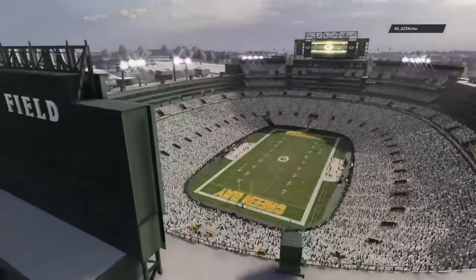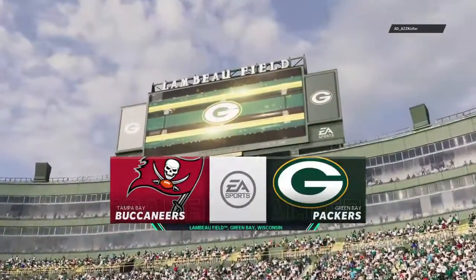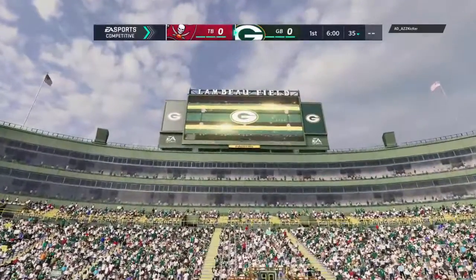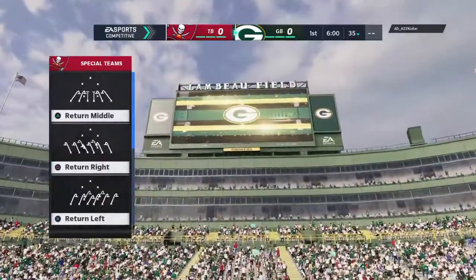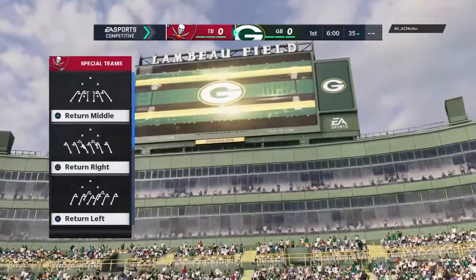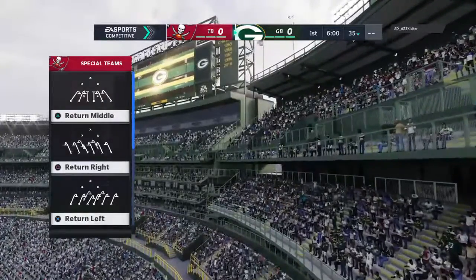EA Sports coverage of the National Football League brings us to legendary Lambeau Field in Green Bay. We all know this community lives for its Packers, and the green and gold came out of the tunnel a short time ago, and it was loud. We are ready for football, so are they, as the Packers get set to match up with the Tampa Bay Buccaneers.